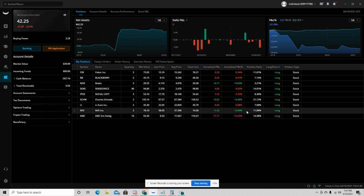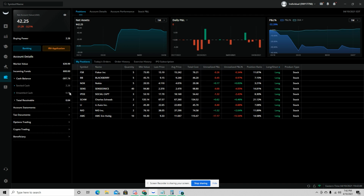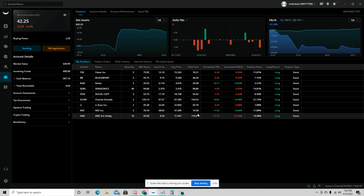But instead of putting all my money in these different positions, I could be kind of swinging, kind of day trading one stock, and I maybe could have made a lot more money when I started trading on Webull than a few dollars. My cash isn't settled yet, but I'm up $40. I'm up $40 in total with $600 coming in.